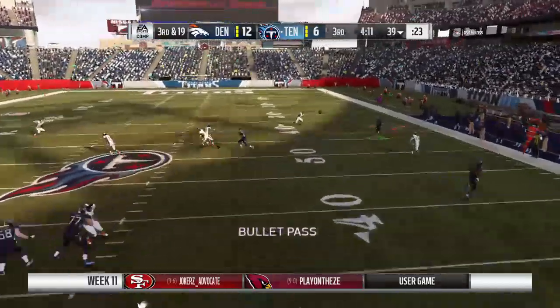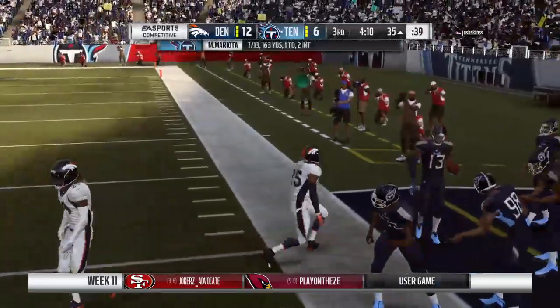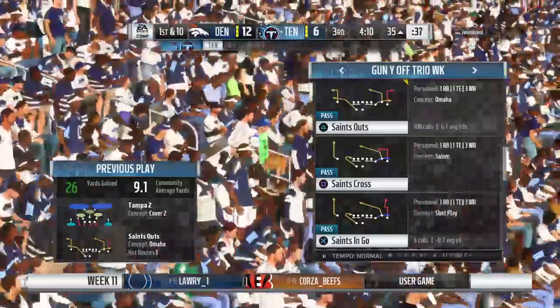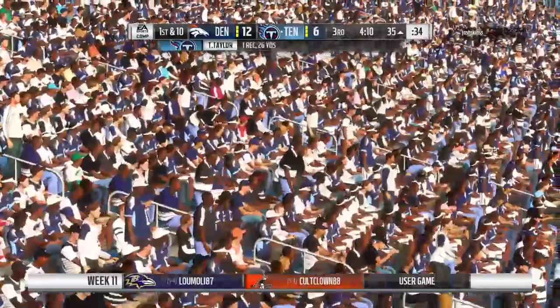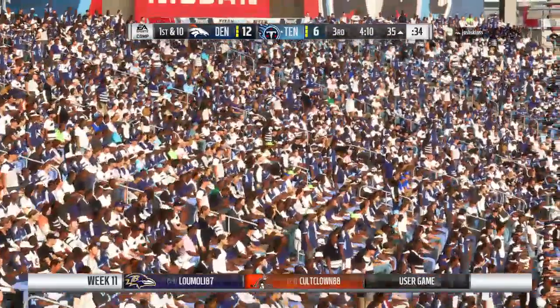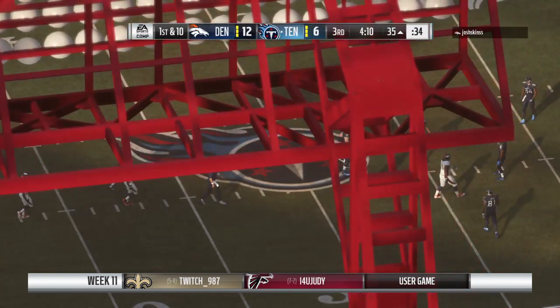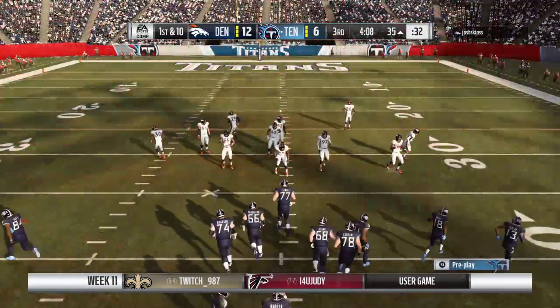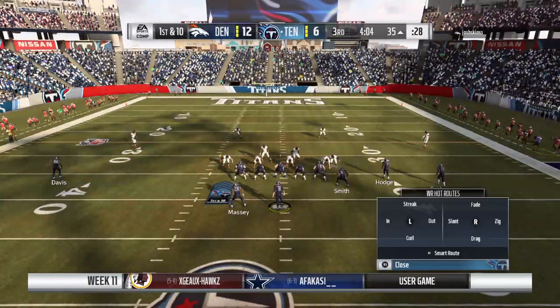From the gun, Mariota. Open man is Taylor. He's got it. And he will go out right near the 35-yard line. A good pickup there, 26 yards. Ball up to the 35 now as they come up on 1st and 10.